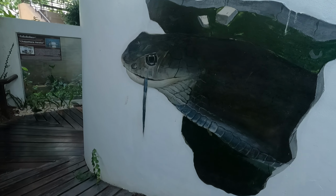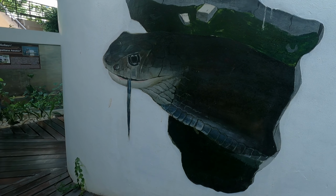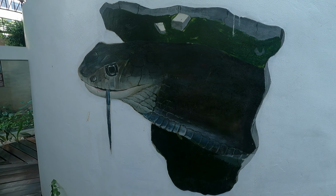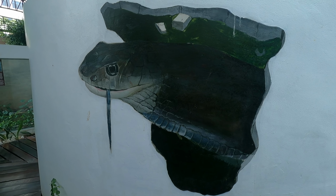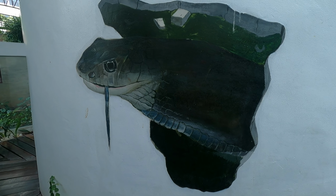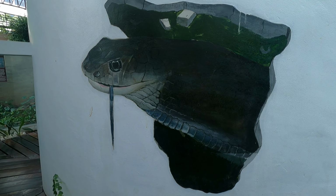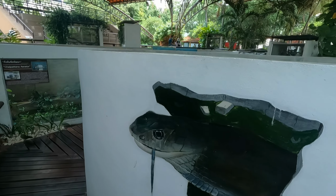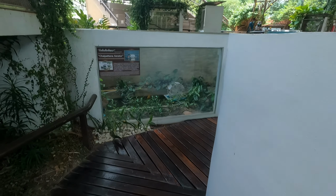Oh, look at that. I love the artwork. It's 3D. It literally pops out. I'm pretty sure that if you got a camera and took a photo and used the 3D function, the snake would literally pop out of your camera. That's pretty cool. That is pretty cool.